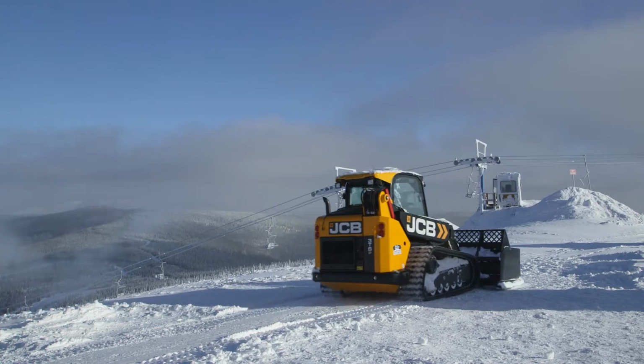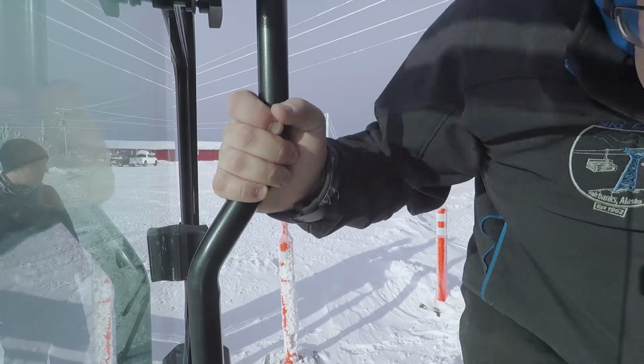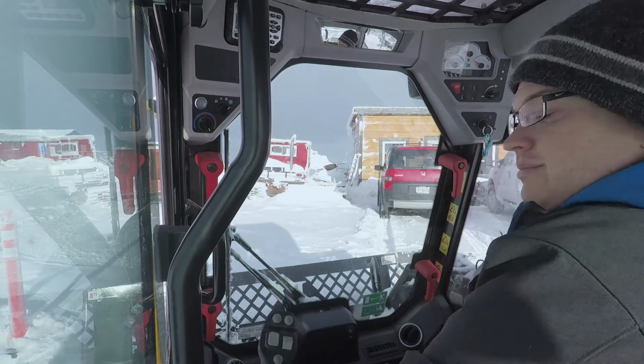Looking over the options with safety in mind, the JCB machines were the best fit. The side door entry was definitely number one in our priority for safety. Again, just getting in and out of that front entry is difficult and dangerous.